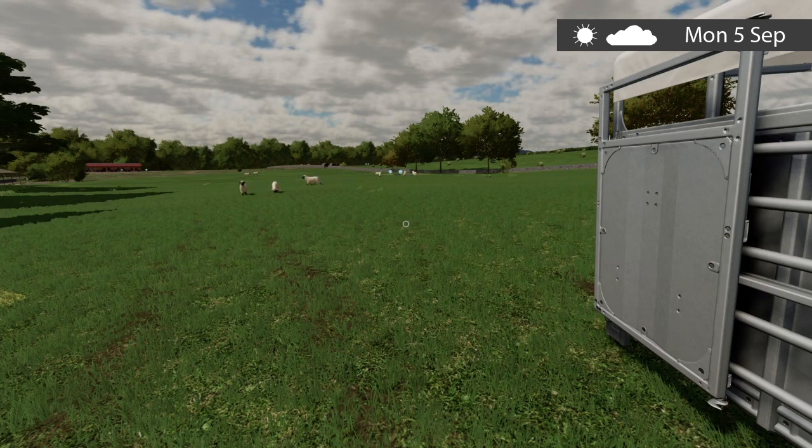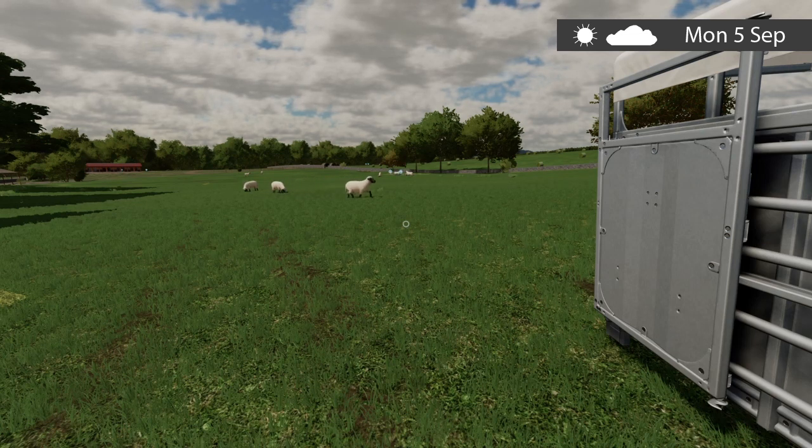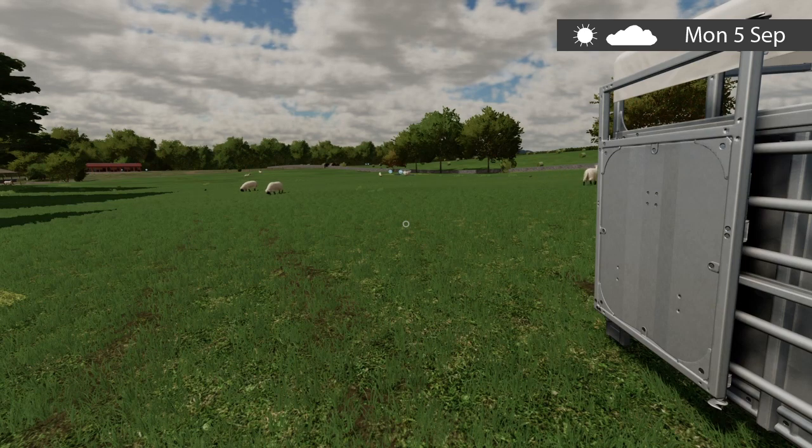We'll just let these settle in, get used to having them around for a few days, and then I might go to market again next week and expand the flock then, or maybe the week after. But for now, we'll leave these to settle in here.